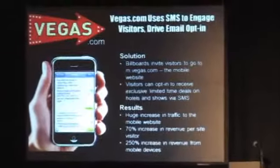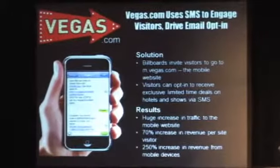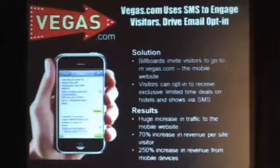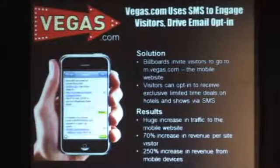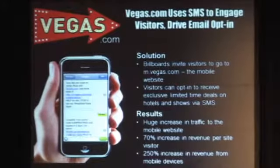I want to talk now about the outbound side of SMS too, because this is also something we see brands using very successfully, really trying to engage with individuals in the moment. This is Vegas.com. Vegas.com is a client of ours that is a pretty savvy user of text in combination with email, in combination with display advertising. Here you see a solution with billboards. Imagine we land in Vegas. Billboards right there as we're collecting our luggage invite us to go to Vegas.com, which is the mobile site.